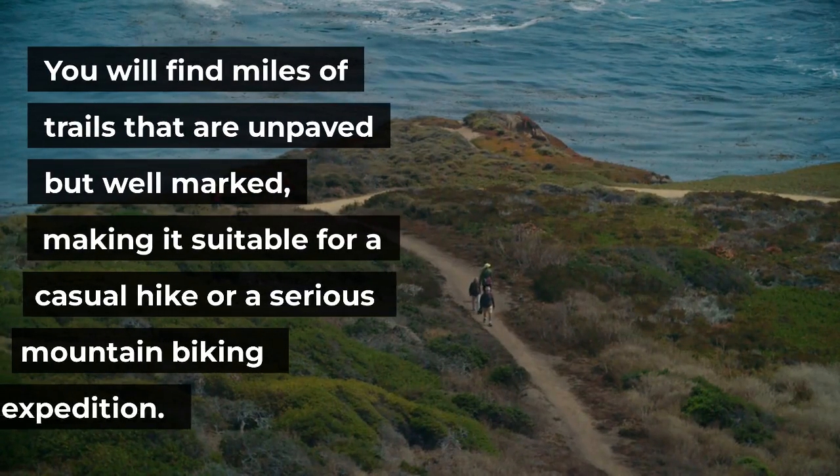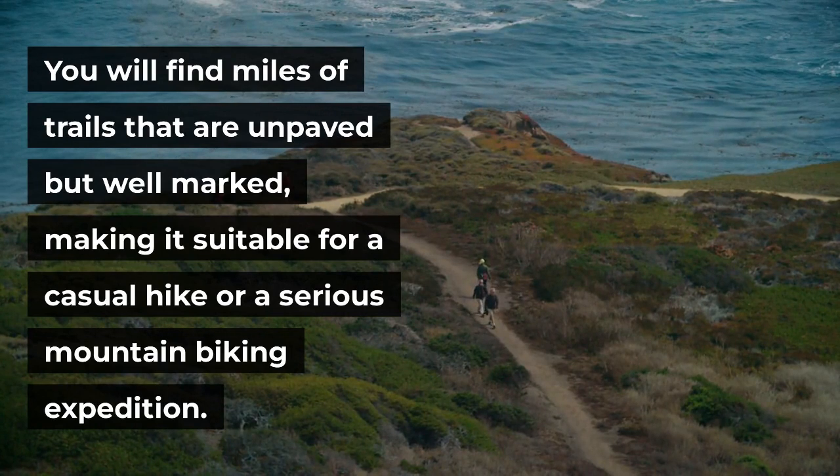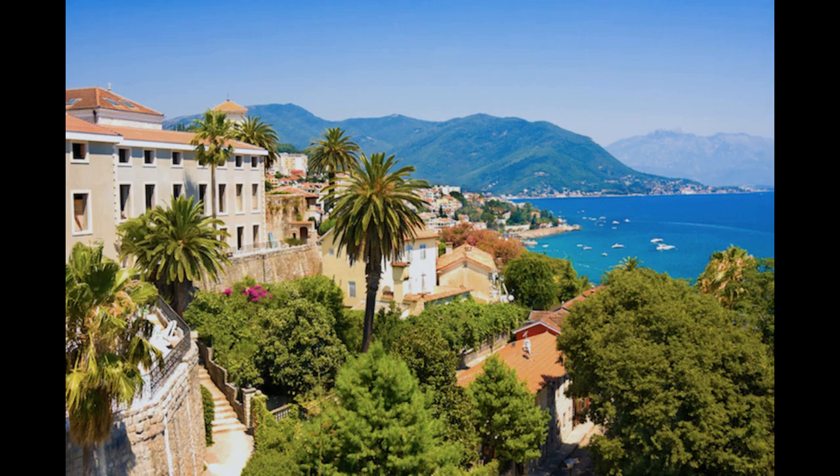For those who appreciate outdoor recreation, Lovćen National Park is a dream come true. You will find miles of trails that are unpaved but well marked, making it suitable for a casual hike or a serious mountain biking expedition.